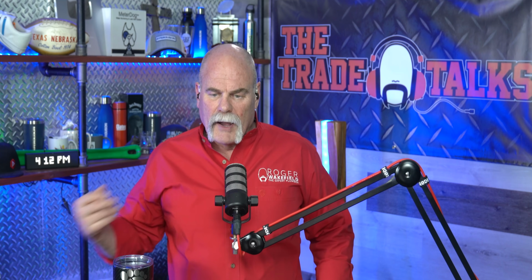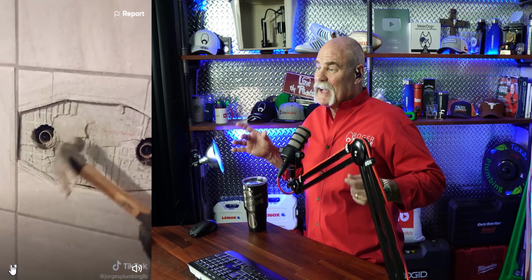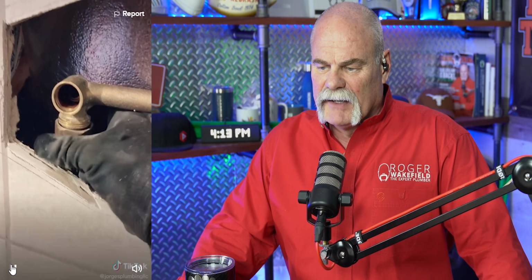Now we got one more right here. Let's see what it is. Okay, I like this. It looks like we're rebuilding a Price Pfister two-handle shower valve. Oh, looks like we're going to replace it. Now, this is actually pretty cool because I've seen a lot of people do this. I don't like those big escutcheons, so I don't do a lot of it. But, man, you can open up a hole there big enough to actually get in there, do the work, change things out. Man, I love it.